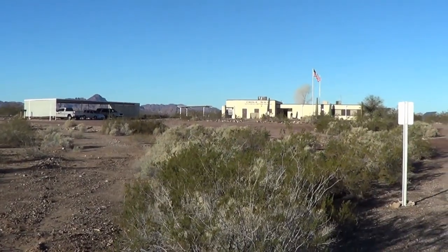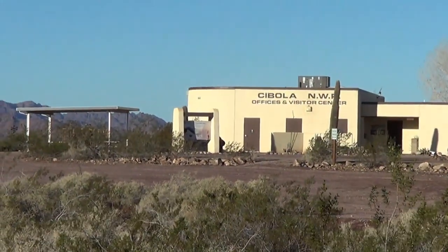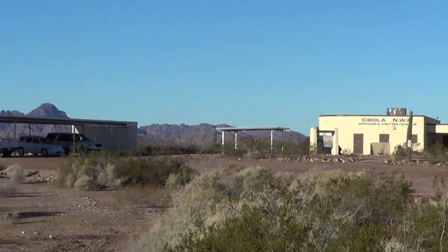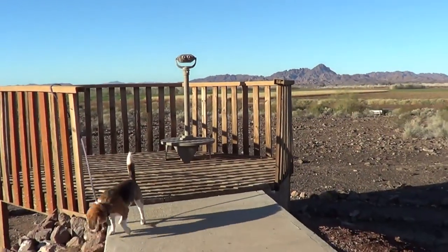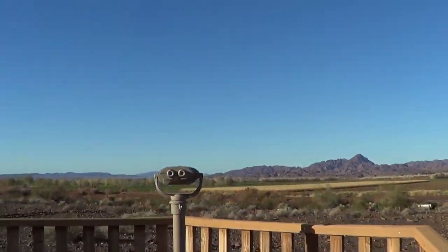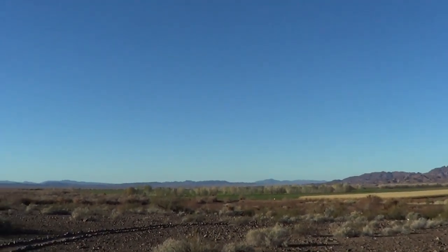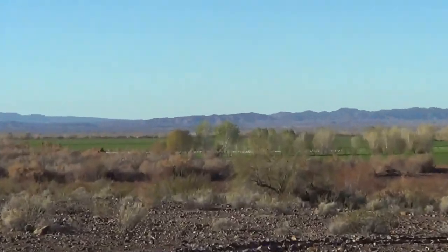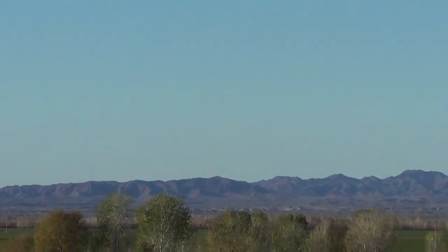So, the big reason we came to camp at this spot is to go visit the Cibola National Wildlife Refuge. So let's go up to the viewing platform and see if we can spy any birds. Okay, so there's a little viewing deck here. I'm here early in the morning, hoping to see the birds take flight. Looks like a lot of them are over in that field over there. The snow geese.